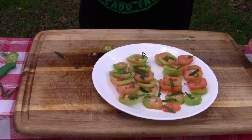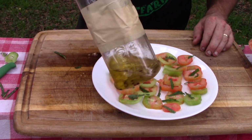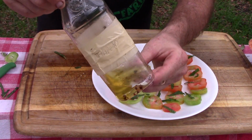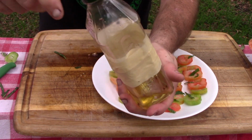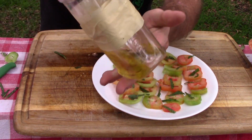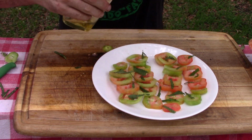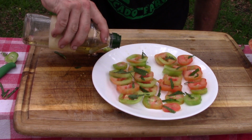Now for the oil. Since our other recipe is going to be jalapeno peppers, I've got a homemade jalapeno oil. That was easy to make. I just very slowly sauteed some jalapeno peppers until they got real small and mushy, and I just jammed them into a bottle of olive oil. That was a few years ago, and I've just let it marinate in the oil over the years. So now let's add a little bit of jalapeno olive oil.